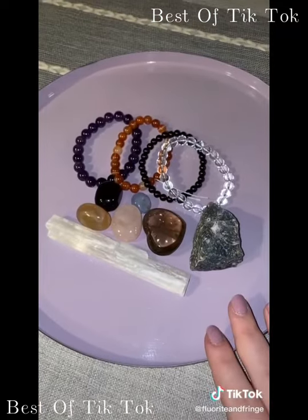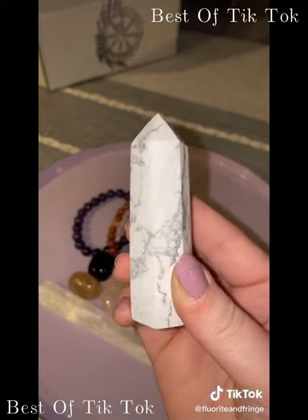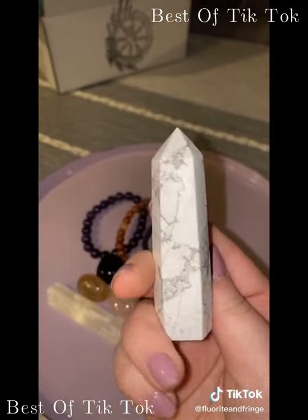We're over $50, but she did tip me, and she interacts with a lot of my content. She sounds like she's a very hard worker and loves what she does, so I'm going to send this Howlite Tower. This will help promote sleep and restfulness.